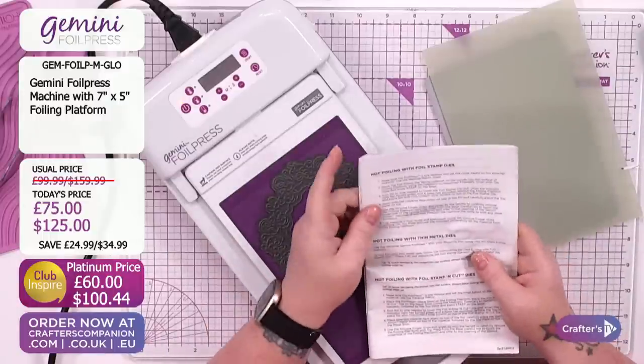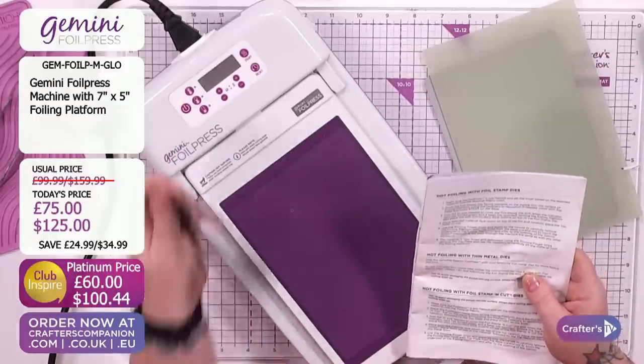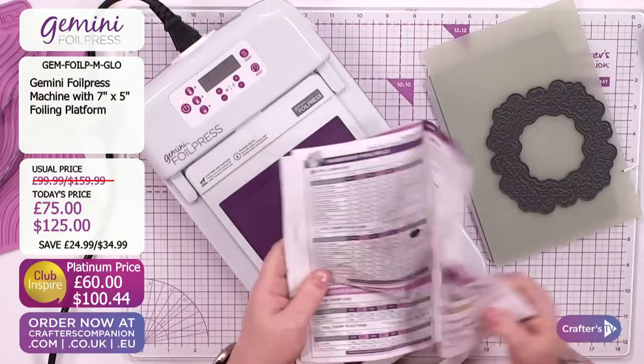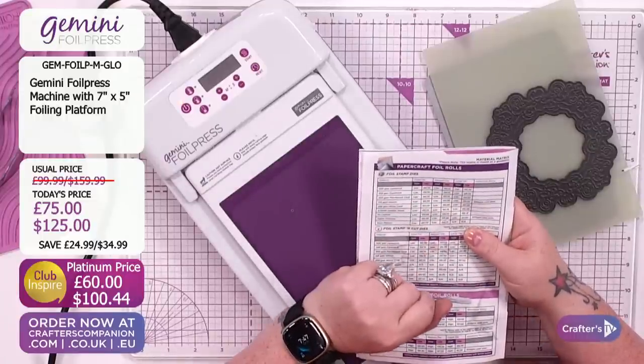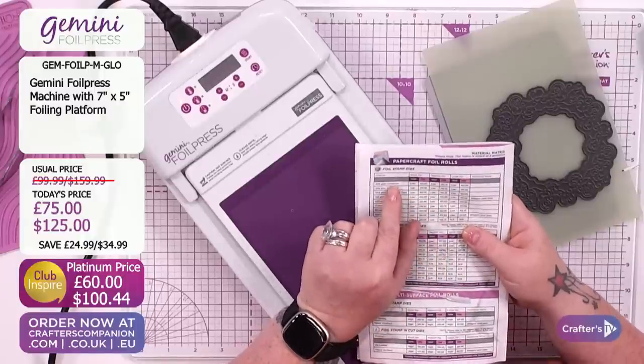It's telling me to make sure the foil press is preheated, and set the timer based on the selected material using the matrix. So we're going to go back to the matrix. I've got a medium die, so I'm going to go here. I'm going to use some white cardstock, 300 GSM.